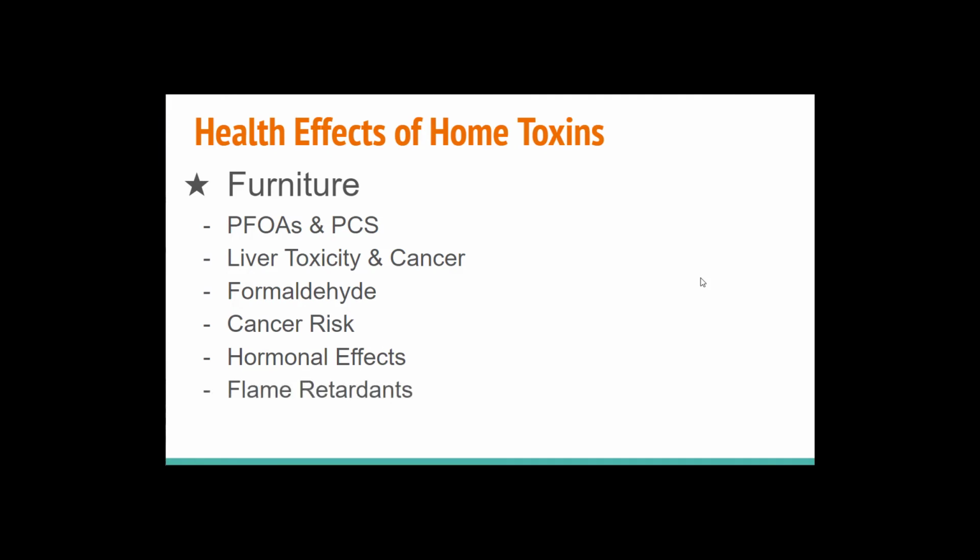And then there's also flame retardants. Flame retardants have been linked to neurological development issues, as well as it's a known hormone disruptor.